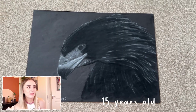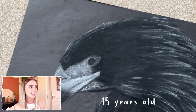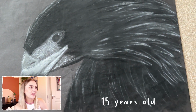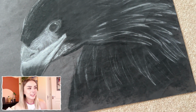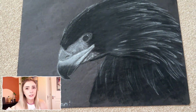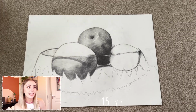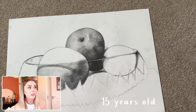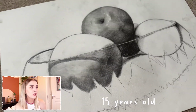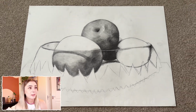Here was my first big attempt at a charcoal drawing, and I used to think this is the best thing I'd ever done. And it is pretty good. I think it was year 8 or 9 when I did this, so I would have been 14, 15, I want to say. And then this is a life drawing sketch that I found that I thought was actually really good. It's not finished, but the shading on the apples is pretty good. I was quite impressed with that.